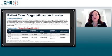Next, we're going to move on to considering a patient case. And I think one great thing that this case demonstrates is how detailed the phenotyping information can be, and the more detailed it is, the better. In this case, a patient had presented with seizures, with lethargy, with increased tone.